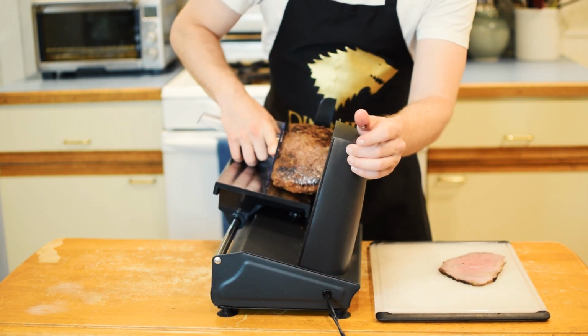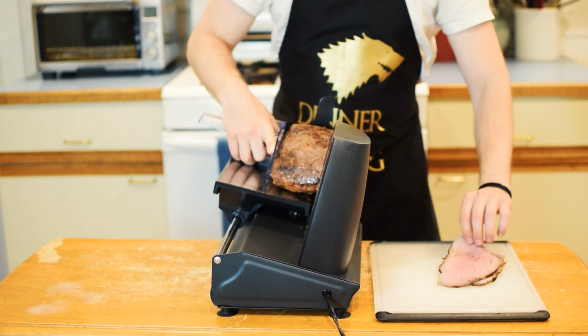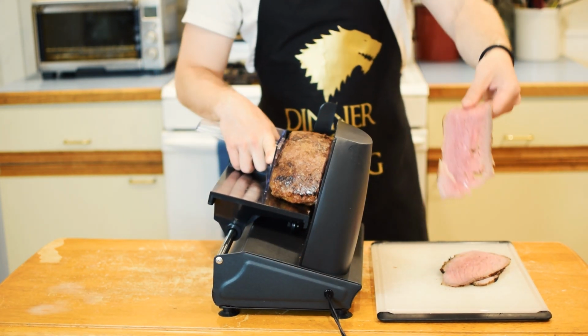Any slice that doesn't come out nice and thin like they do in the supermarket, just save them in a container and fry them up with some eggs later on.